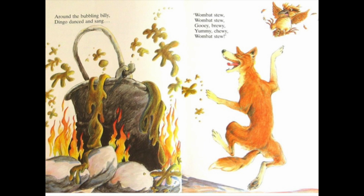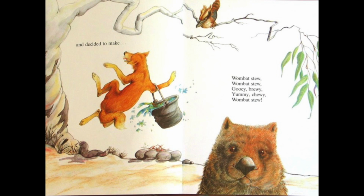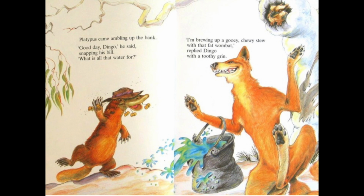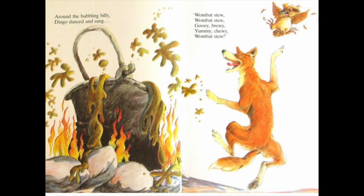So you can see, first of all, I've read the story to them. And then I'll start to talk to them. If we go back a few pages, what's happening at this page? They've got wombat inside. And then what happens? Dingo's dancing and Platypus comes up. Well, what's the problem? The problem is that Platypus decides that to make a stew you need mud. So you've got to put mud in. So Platypus scoops up the mud and then off he goes. So you can see that there are the components and the different parts of the story. So once you've done that, then the kids can start to tell you the story.